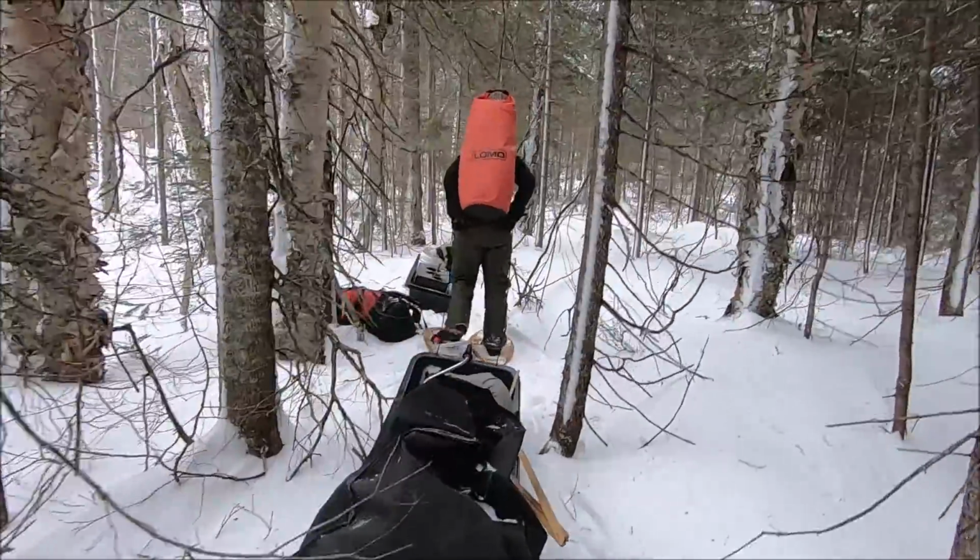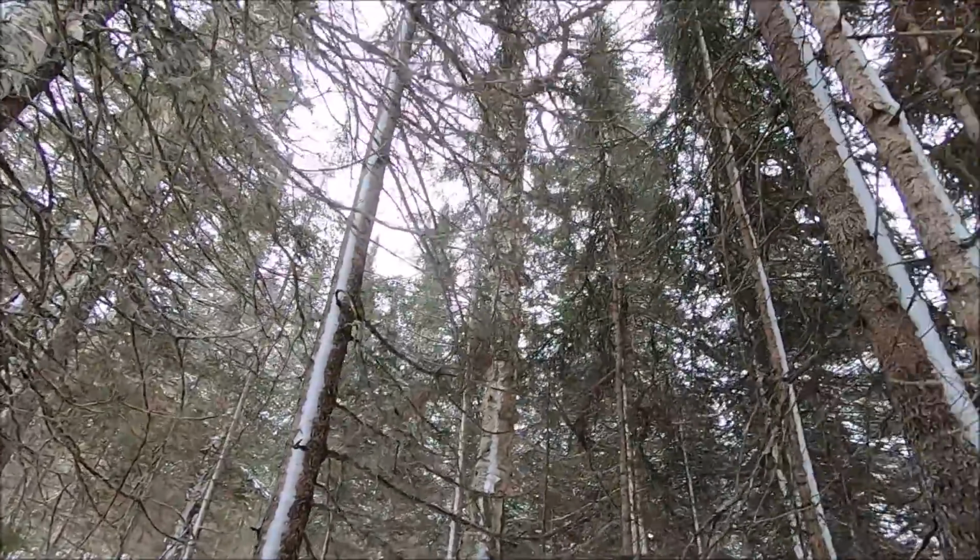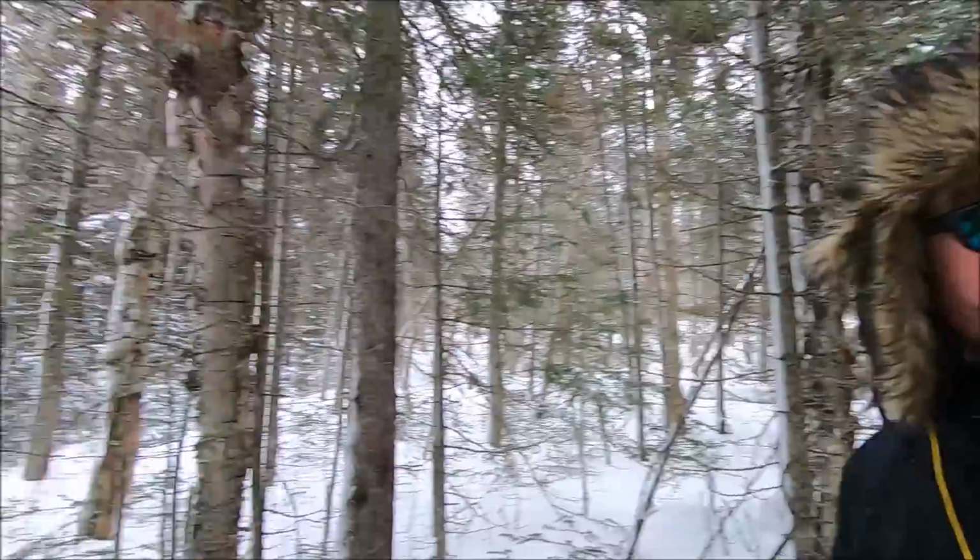We're home. John's got some nice icicles building on his beard here. Snotsicles, mostly. Feels good to be out of the wind.